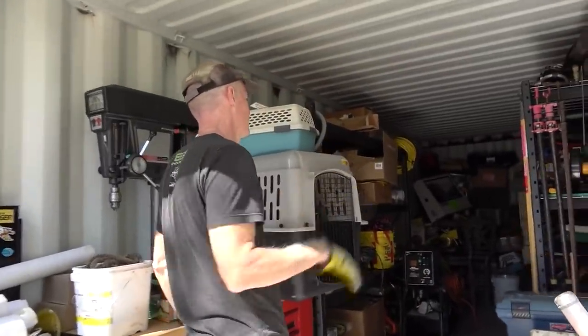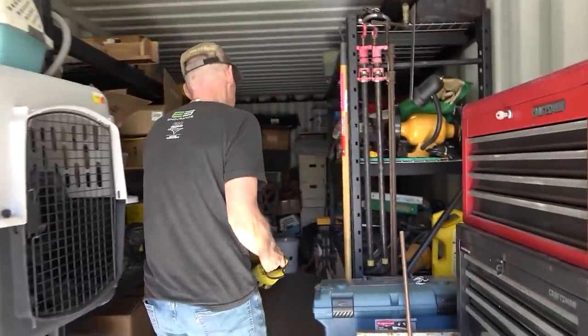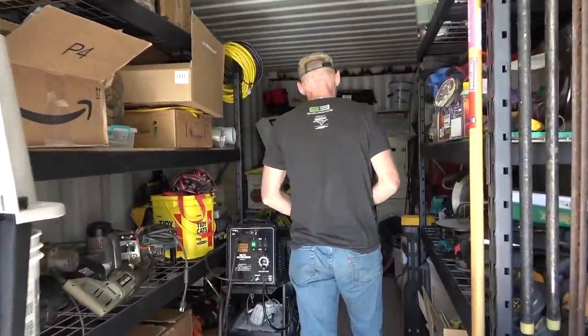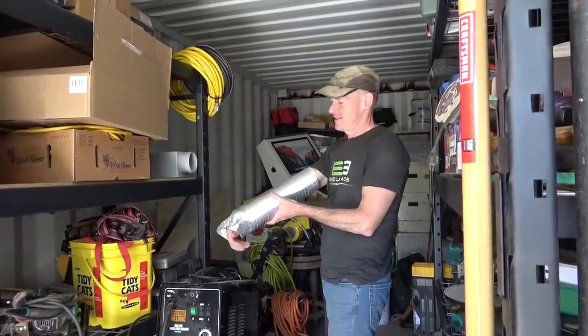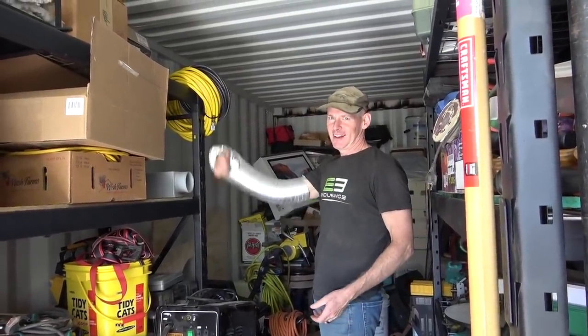Yeah, a little tweaking around here. Well, a lot of tweaking around. Well, organizing is always a factor. You had everything nice and organized at one point. I can start with my robot arm. Okay.